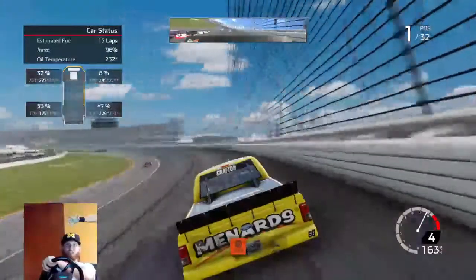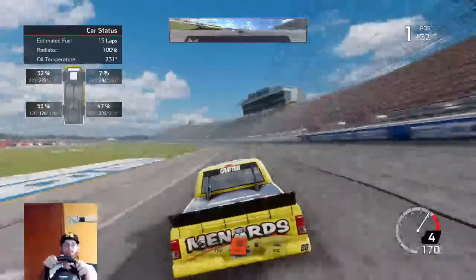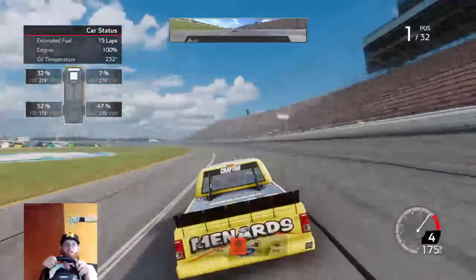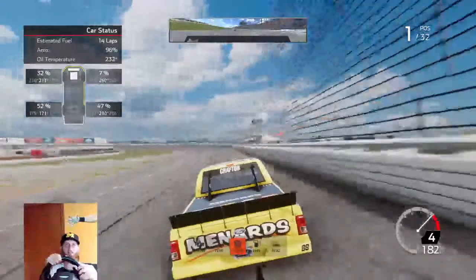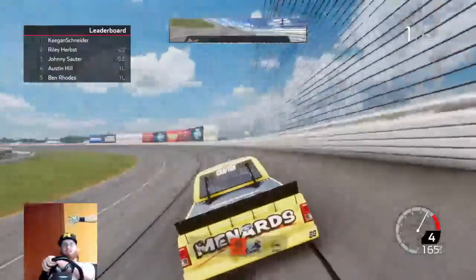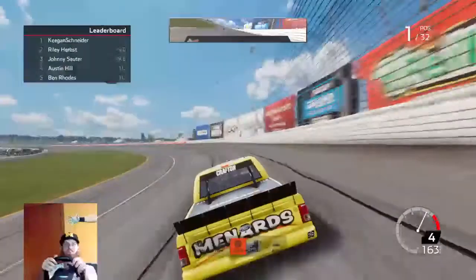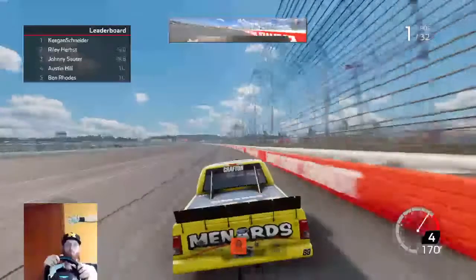Oh, Stewart Friesen coming to pit road. Is he out of fuel? I didn't see him up in smoke. That was interesting. White flag in the air, 1 lap to go. Not sure what happened to Stewart Friesen. That's a tough break because he was in the top 5. I think he was running right about 4th or 5th. I believe he was in 4th place.